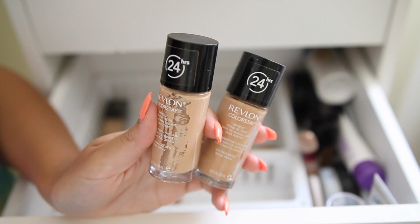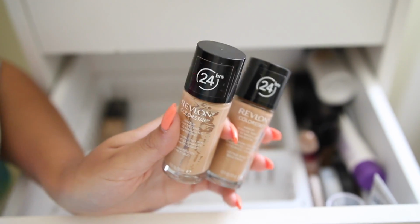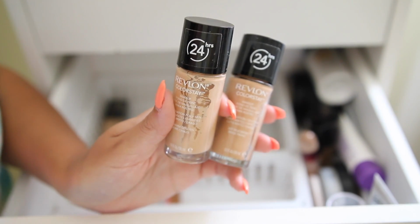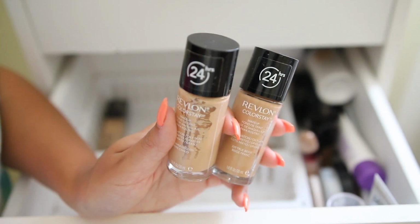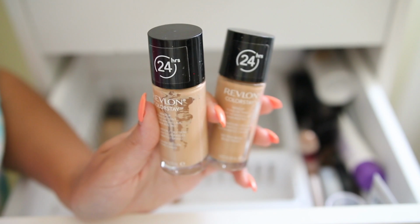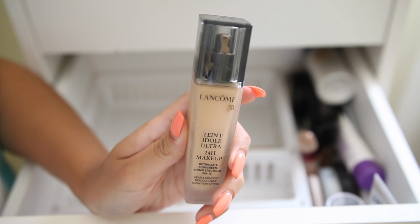I love Revlon Color Stay Foundation. This is my favorite drugstore foundation of all time, but these bottles are probably like 4 years old. I'm gonna throw these out because look at how gross they are. It's just unnecessary. I'm definitely gonna be stocking up on this foundation for the winter time because I do love it, but these colors and everything, I don't even want to risk it with my skin, so I'm going to throw these out.